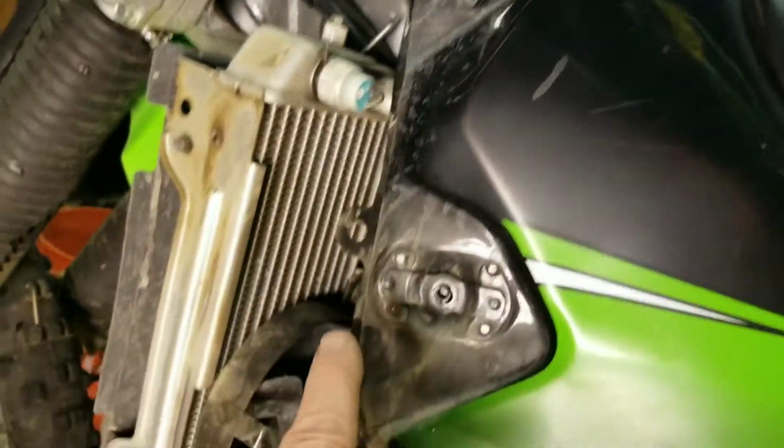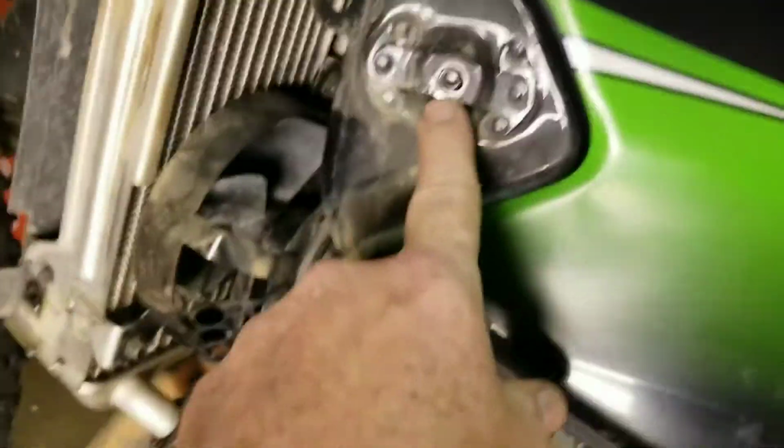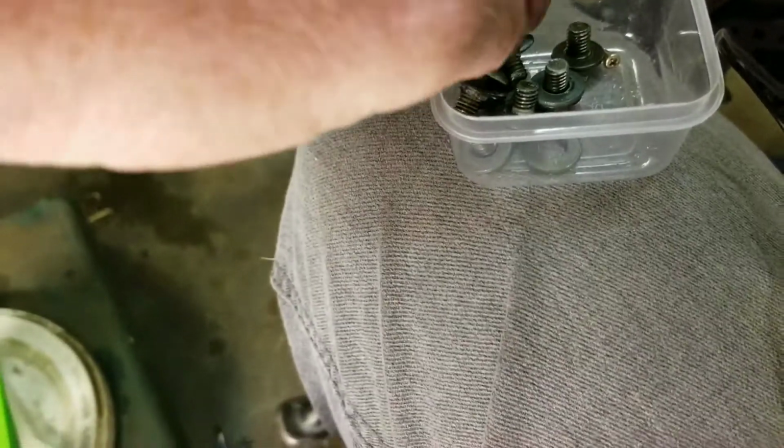And something to note if you're ever doing this, there's 3 screws. They all look alike from the outside, but they're not. The top two are shorter and use a regular washer. They're Phillips screws. And then down here, it's a little bit longer and it has a weird little washer. Let's see if I can pull one up here.